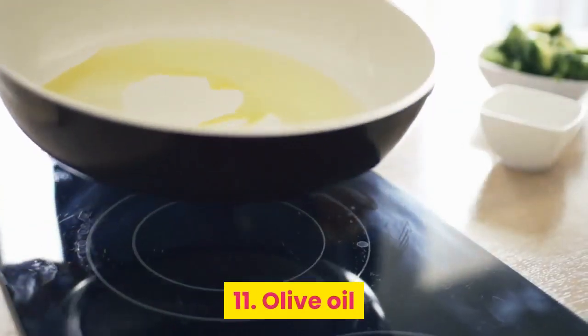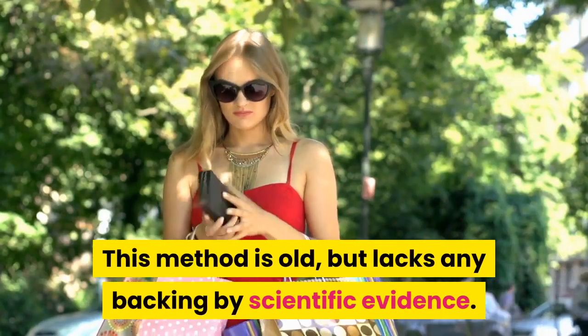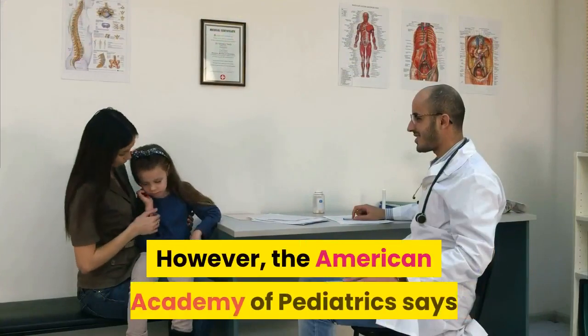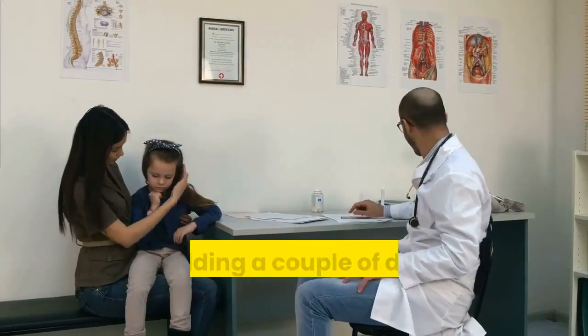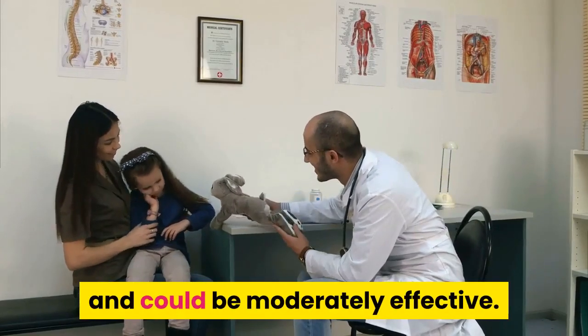11. Olive oil. This method is old, but lacks any backing by scientific evidence. However, the American Academy of Pediatrics says that adding a couple of drops of warmed olive oil is safe and could be moderately effective.